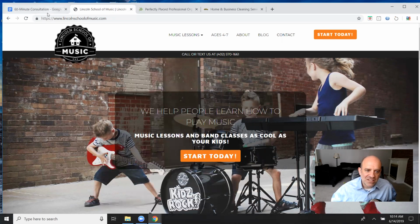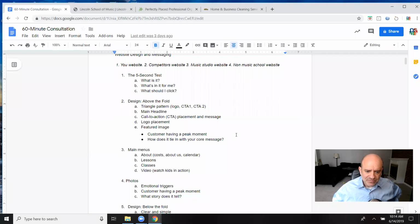Notice that they're not using anything like learn more or request info. Those are really weak calls to action. People are on your website to buy. They're not there to learn more. They're interested in buying. If they want to learn more, they can learn more. You've got different menu items for that.